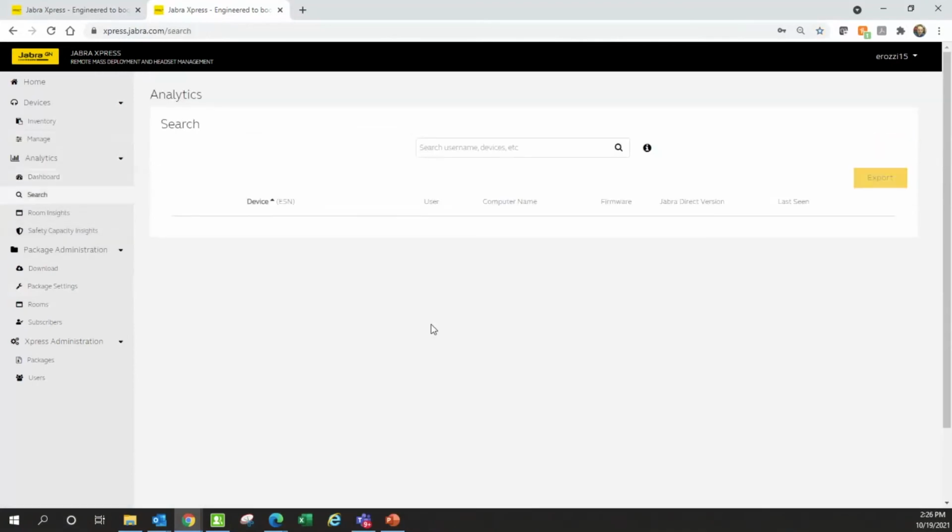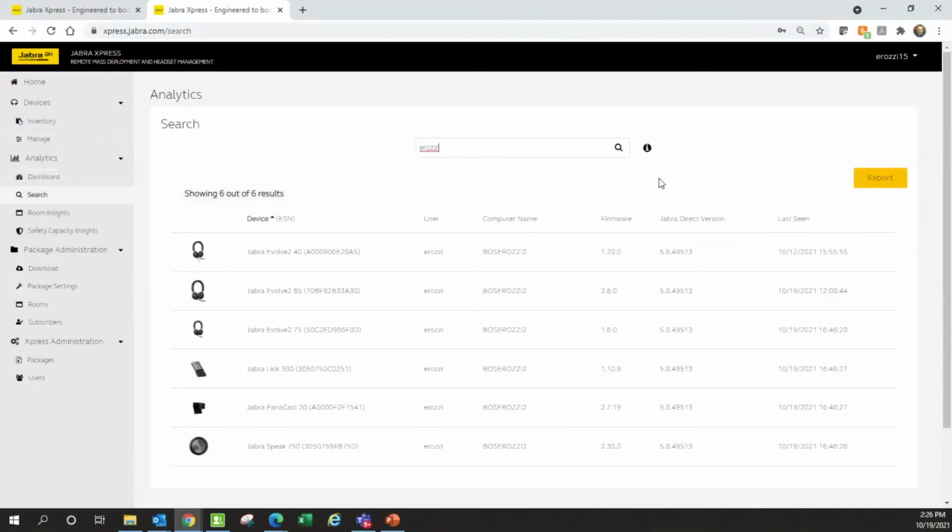With the search, this is where that collecting personal data, or the username and computer name, comes into play here. So I'm going to put in my username, and it's showing all the Jabra devices that are plugged into my headset. And here's the electronic serial number. So if we wanted to use that in that dashboard, we would be able to.